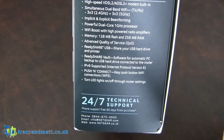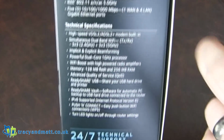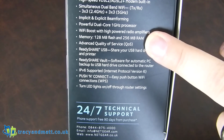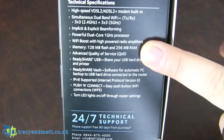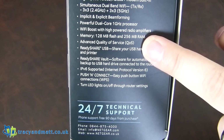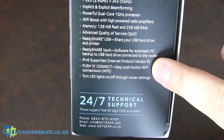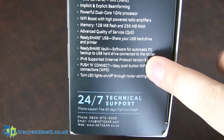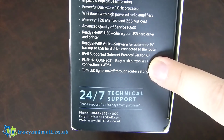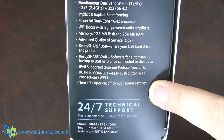That's quite low, I suppose, for some respects, but this is just a router. It does have a sort of media server type thing built in as well, so hopefully that'll be able to handle transfers, but I imagine it totally will. Okay, advanced quality of service, ReadyShare USB, ReadyShare Vault, IPv6 support. I think that's the first time I've had a router with this support, and I've seen it before, but nothing's ever worked. Push and connect, and turn LED lights on, off through router settings.